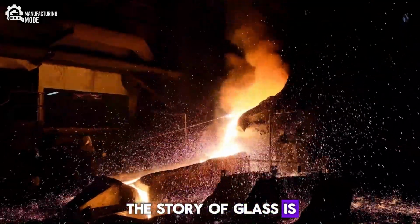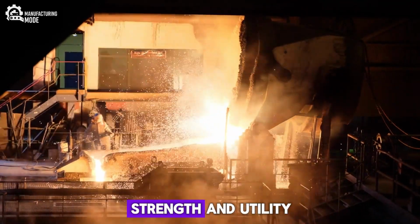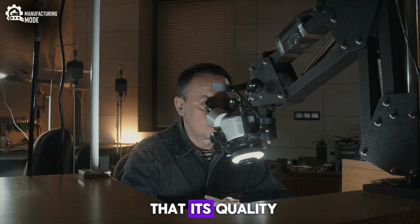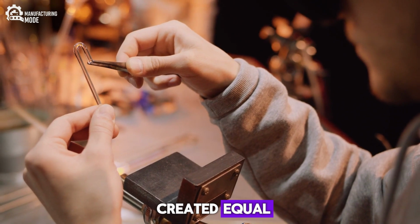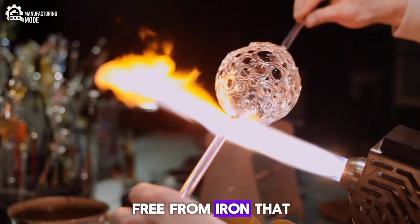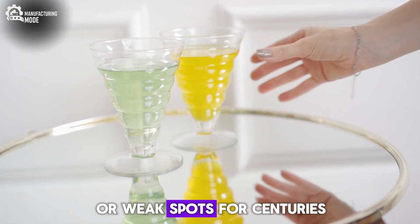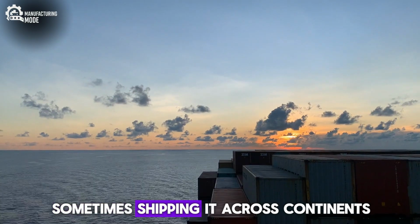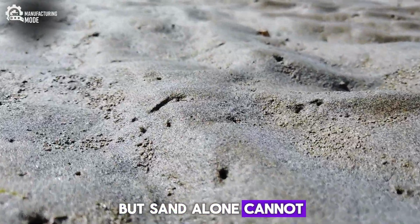The story of glass is the story of how the Earth's most basic materials are reborn as objects of clarity, strength, and utility. The journey begins with silica sand, an ingredient so vital that its quality can determine the fate of the final product. Not all sand is created equal. The sand destined for glass must be almost pure quartz, free from iron that would give an unwanted green tint, and without organic matter that could create bubbles or weak spots. For centuries, glassmakers have sought out deposits of this rare sand, sometimes shipping it across continents to ensure the clearest, strongest glass.